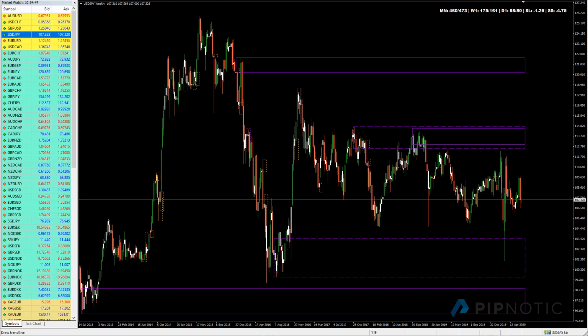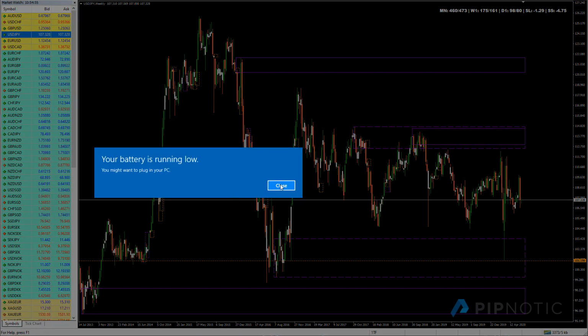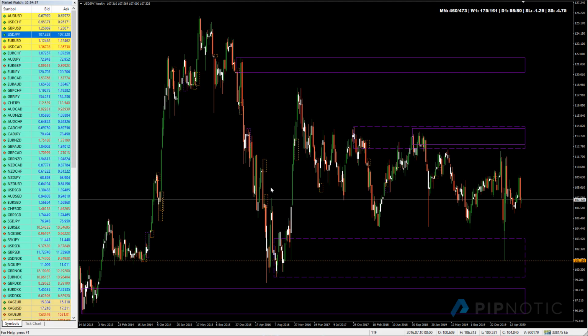Yeah, it's not terribly interesting. We have a buy zone here, which has been tested here. We had this one down here where we had a lot of levels on top of levels.